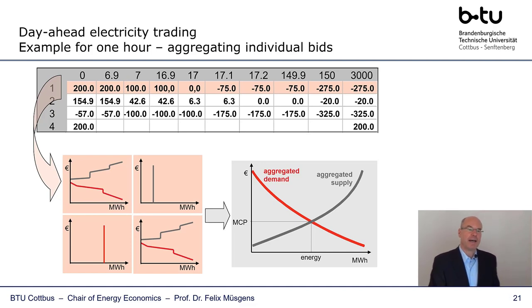Okay, and then you have an aggregation step, which you see at the lower left. So the different actors, market participants, are aggregated, and then you form, at the lower right, an aggregated supply and an aggregated demand curve. And then we intersect this. So this is how the daily day-ahead auction for the 24 hours of the following day works.